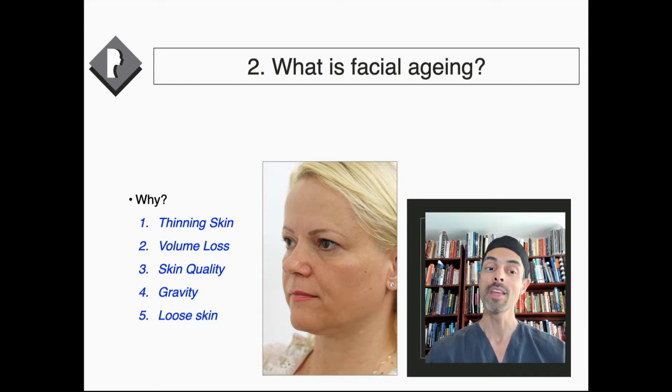And really the elements that change are the quality of your skin thins. You tend to lose a certain amount of volume from the face. Natural fat tends to gradually dissolve. And there's certain things that can exaggerate that. If you do a lot of aerobic exercise and running, that will tend to dissolve your volume, your fat, faster. Skin quality, the skin changes with time. It gets more lines, more wrinkles, more fine lines with smiling.